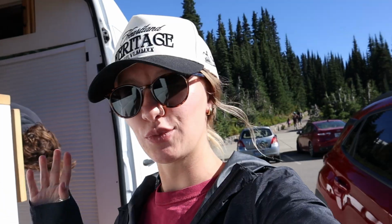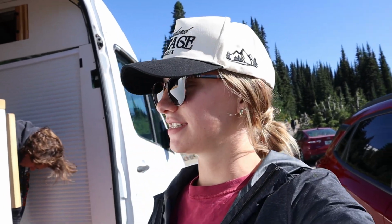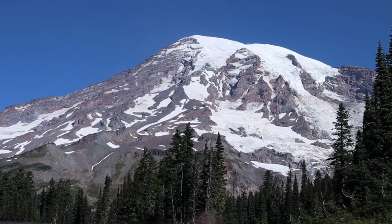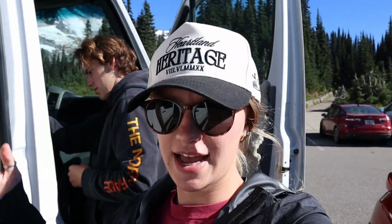Welcome to a new day. This morning we're hiking Skyline Loop and the views already at the parking lot are so pretty. Are you kidding? Beautiful.